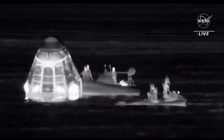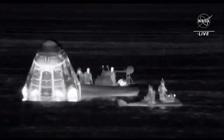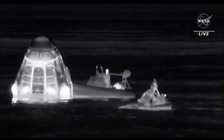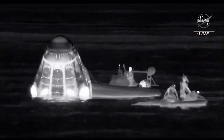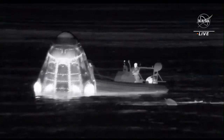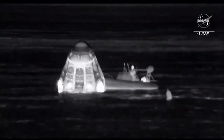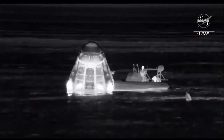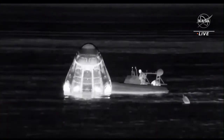Let's see. We do have a call-in from Leah Cheshire, NASA Communications, who's on the Go Navigator recovery ship and was able to witness the re-entry and splashdown of Crew Dragon Endeavour. Leah, if you can hear me, tell us about your experience witnessing Dragon Endeavour splash down, bringing a crew home from the International Space Station for the second time.